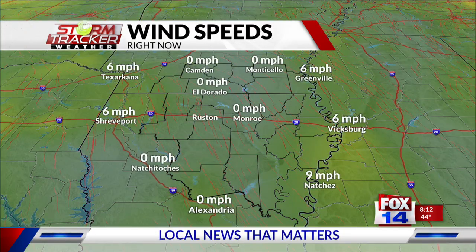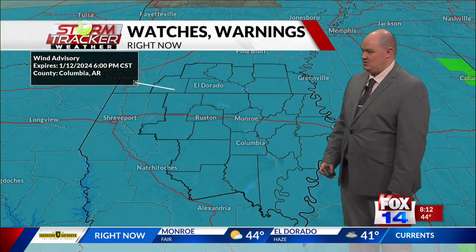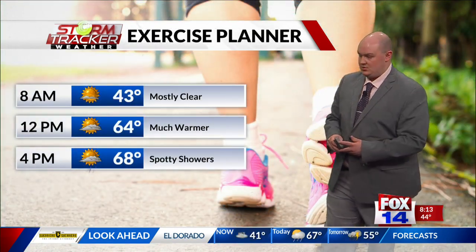Current wind speeds are all calm, but only about 5 to 6 miles per hour along the Mississippi River Valley from Greenville to Vicksburg and down towards Natchez. Now these winds are going to slowly pick up throughout the day. By 6 o'clock this evening, we'll be under a wind advisory that remains in effect until tomorrow at 6 o'clock. We're expecting winds to be gusting around 40 to 45 miles per hour, so definitely secure any loose objects you might have on your porch or your patio.